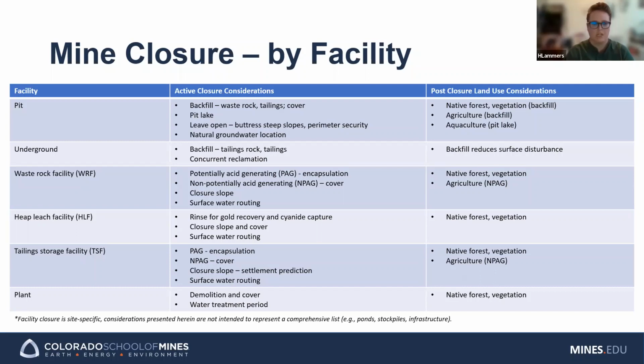And then when we think of the plant facility, that's really where your demolition comes into play. Your plant and any of your supporting infrastructure, that material you try to demo and salvage. For the supporting facilities, say you have a mine camp, there's potential to restore those and give those back to the community. And then with the plant, there's typically a water treatment period in that post-closure time. Sometimes those can be quite lengthy, so that's part of that post-closure consideration.